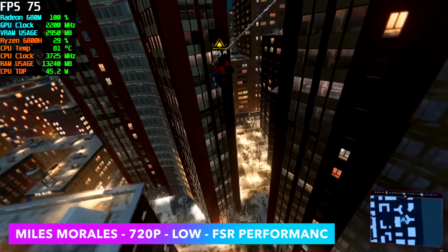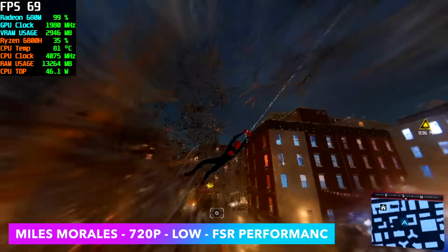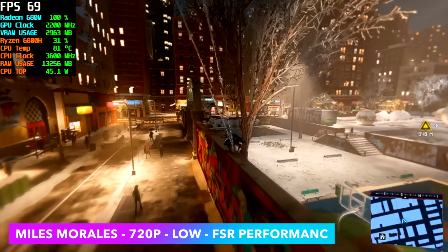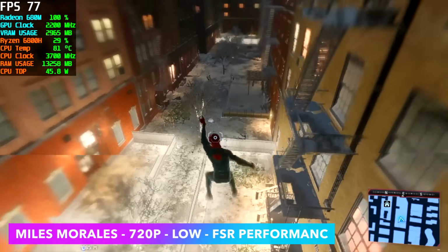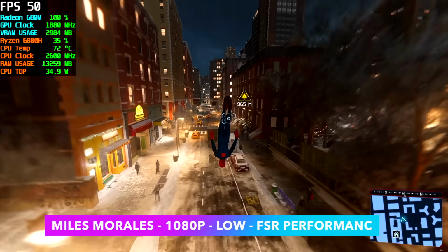The latest updates for both of the Spider-Man games have increased performance on these APUs dramatically. Here we are at 720p low with FSR set to performance. We can get an average of 67 FPS, and I gotta give props to the devs. They've done a really great job optimizing this game for these lower end systems, so I was really hoping that we could do this at 1080p, low settings with FSR set to performance.